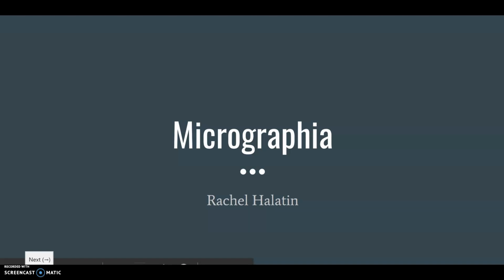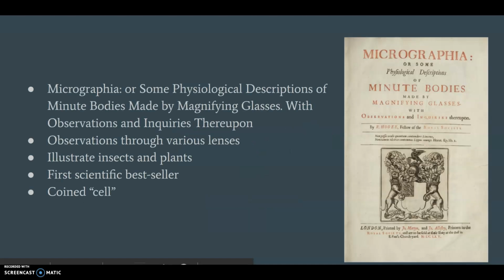So I did my presentation on Micrographia. The book itself is called Micrographia, or Some Physiological Descriptions of Minute Bodies Made by Magnifying Glasses, with Observations and Inquiries Thereupon. It was written by Robert Hooke and was published in January 1665.